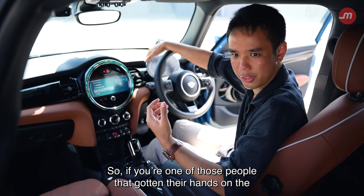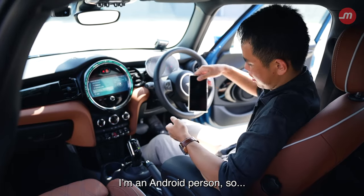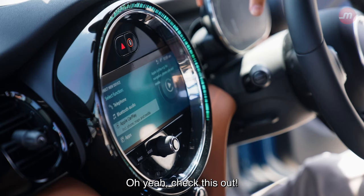So if you're one of those people that gotten their hands on the brand new iPhone 13, you're in luck. I'm an Android person, so... Oh yeah, check this out.